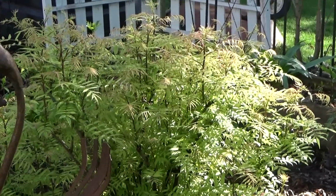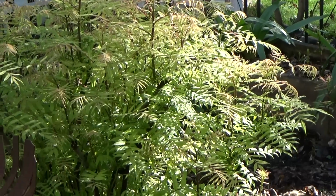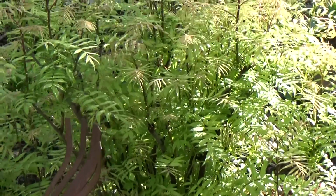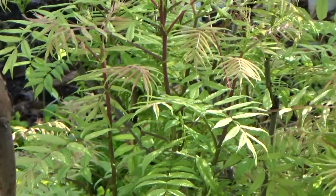You can see that bright pink is starting to go away. It's because it's getting bigger, and usually all the new growth comes out pink. But I love that kind of ferny texture to it. It is so dainty.